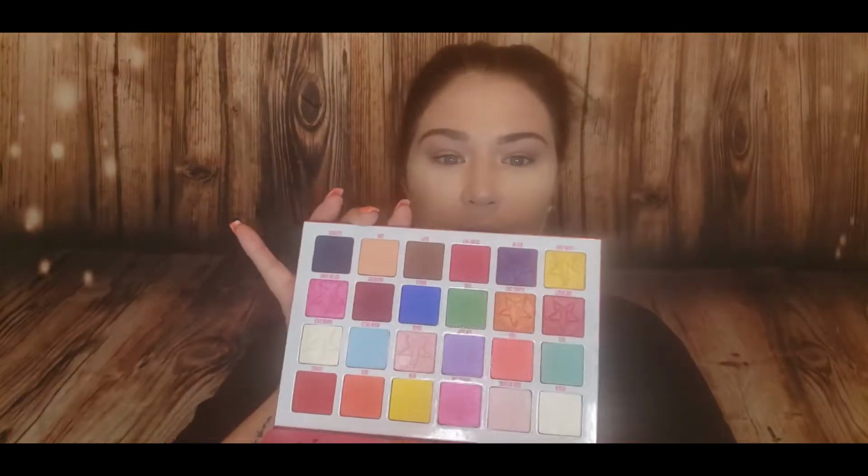Now, I'm not even gonna lie. I got this inspiration from Jeffree Star's Snapchat at a meet and greet he recently did. And it's only fitting that we go in with the Jawbreaker palette for it.